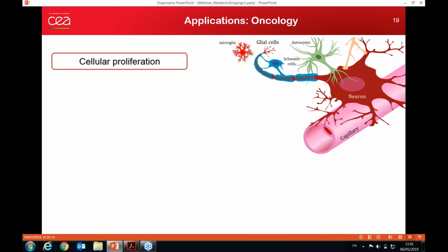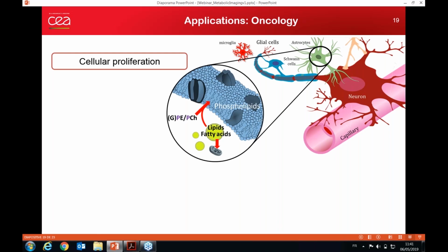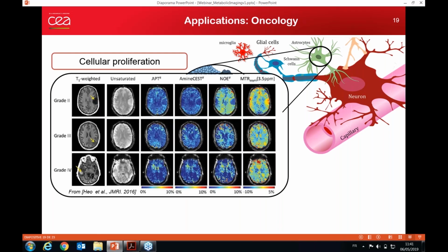Finally, those techniques can be used to look at the metabolic activity in the brain, especially in brain tumors. For example, CEST imaging can be used to image glioblastoma and help in grading those tumors. That was the case for a study from EO. We used a panel of CEST approaches, from the APT to the NOE approach, to look for the semi-mobile macromolecular and peptidic content in those tumors, which is very different, and we can also look at pH imaging.